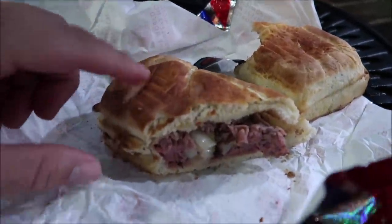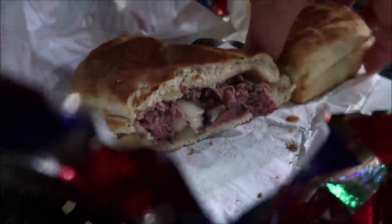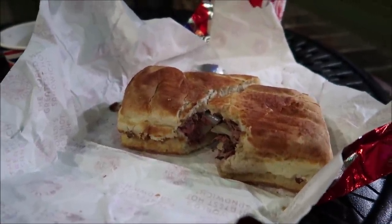I don't know if it's the world's greatest hot sandwich, but this is a good French dip. It also cost, I think, $8.99. And I wouldn't say this is even a 6-inch sandwich or a hoagie. I would say it was probably like 5 inches maybe. It's not like a foot long. A $5 foot long.